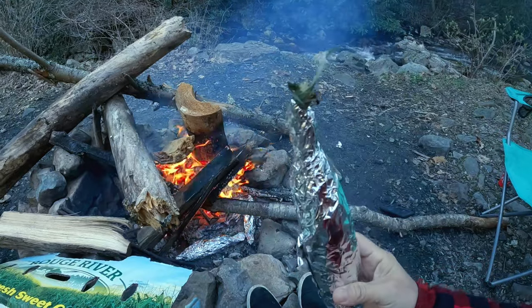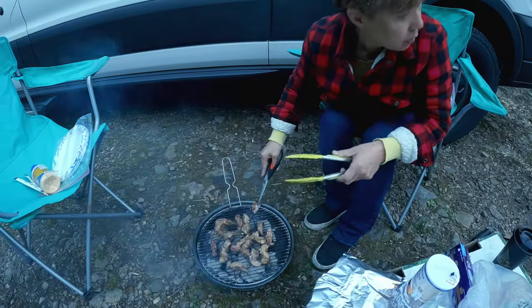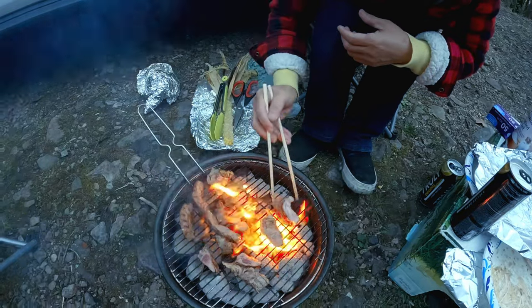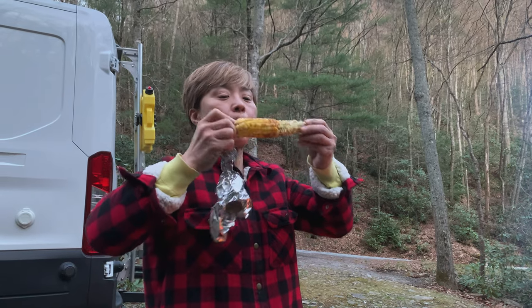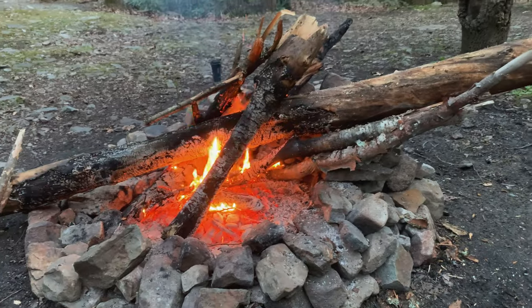Uh-oh. That's been corn. My bite. You're not cooking with scissors. You're not cooking. Okay. Ready? Char grill. We are about to run out of firewood, ladies and gentlemen.